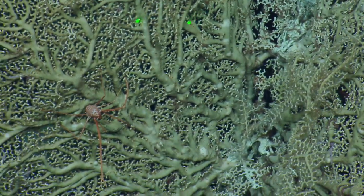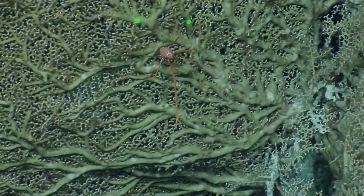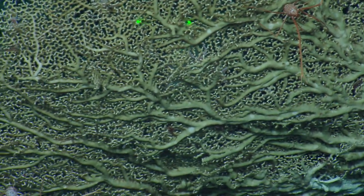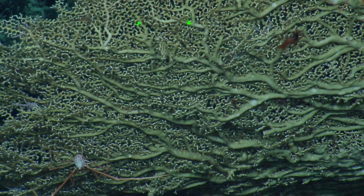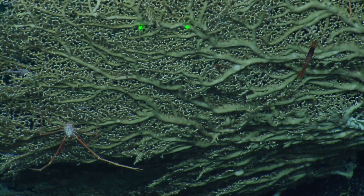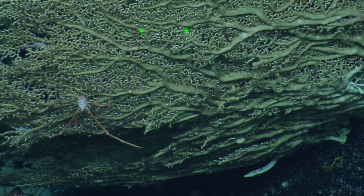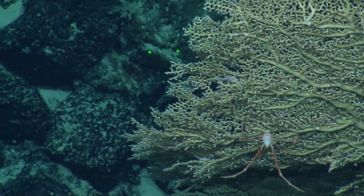Wow. Another crab. What are these guys there? Squat lobster. Oh my gosh, there's so many squat lobsters. I think they're on the other side, though, so you can barely see them. Oh, we're seeing their legs through? Yeah. Wow. Oh, nice with the shrimp there. Let's hold while we get that shrimp. That's cool.